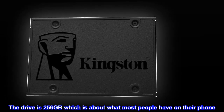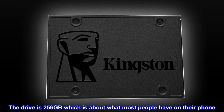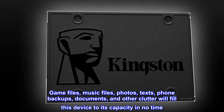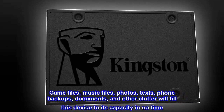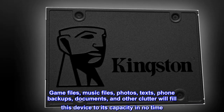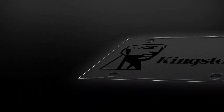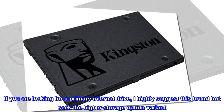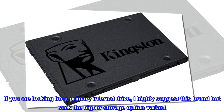The drive is 256 GB, which is about what most people have on their phone. Game files, music files, photos, texts, phone backups, documents, and other clutter will fill this device to its capacity in no time. If you are looking for a primary internal drive, I highly suggest this brand, but seek the higher storage option variant.